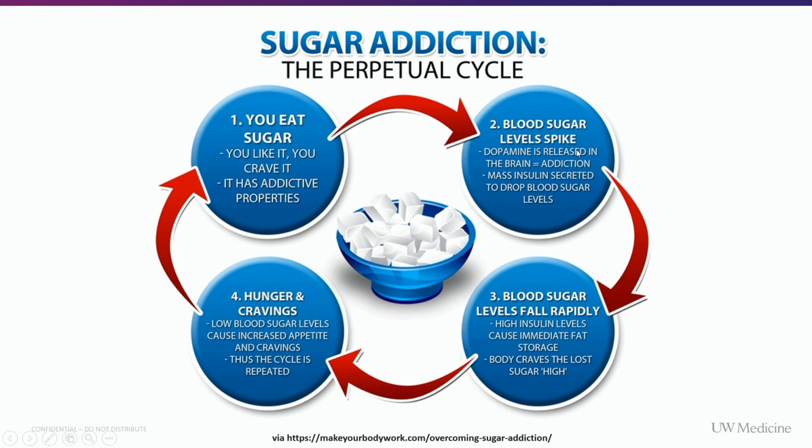Your blood sugar levels spike, and that releases dopamine from the brain, which can signal a sort of addiction to get back to more and more dopamine being released. We also start to produce insulin, whose job is to take sugar out of the bloodstream. If there's a whole bunch of sugar at one time, we can overproduce that insulin, and then that leads to a significant drop in our blood sugar levels, which can make people feel a little bit lightheaded, dizzy, or sometimes just poor mood or super hungry or more cravings.